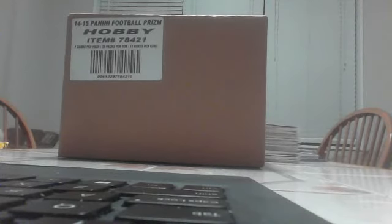All right, fantastic. We can go ahead and open up the case itself at least. So here is what we're going to have tonight, 2014 Panini Prizm football. Hoping we can get lots of tie-dyes and golds. There are definitely at least some hot cases where you get tons of them.